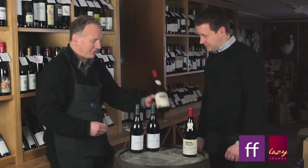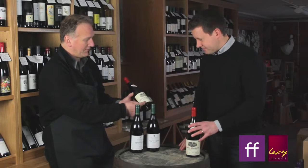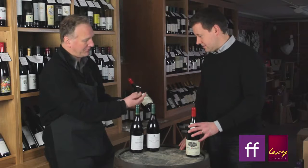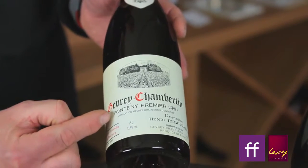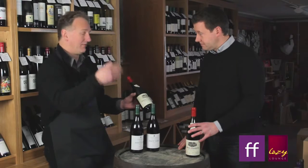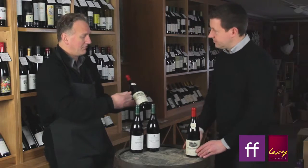So that's that. So what's the difference between that and this one? Because pretty much you go along the shelf, they look pretty similar. So you've got the village name, the producer's name, where it's bottled, alcohol, size of bottle, all looking pretty much the same. The vintage, the year's different. But the key here is Fontenay Premier Cru. So this means that it's from a Premier Cru vineyard, so in basic terms, a higher quality vineyard, producing higher quality grapes, and the name of that Premier Cru is Fontenay.